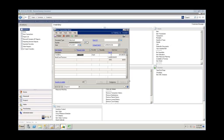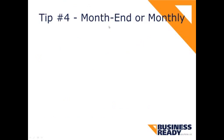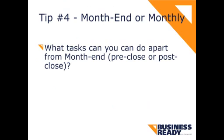All right, let's jump back to here. Okay. So again, automating your reconciliations. The fourth tip I want to go over is just defining what is month-end and what is monthly. In a number of cases, we get into month-end close and we introduce a number of tasks that are not part of the close process. They're just something that we've learned to do, or over time have just decided to do every month.